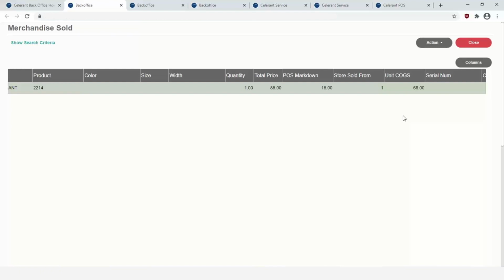again, as well as on the consignor's credit. Those are just some of the many new features that are now made available to you in the latest version of Celerant software.